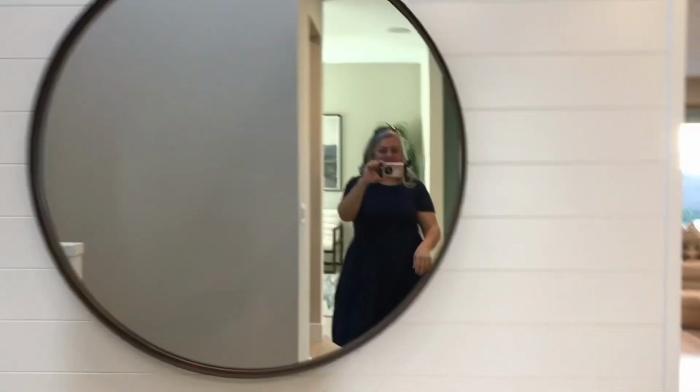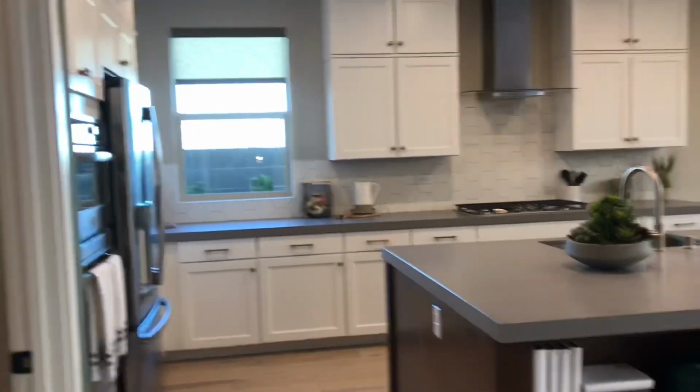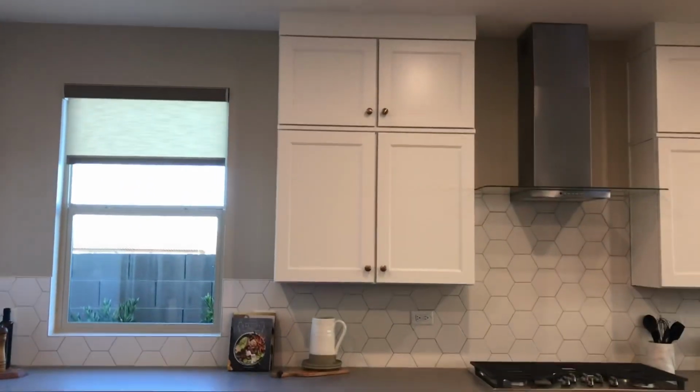Hi guys. Wow. Look at this space. Ah, this is beautiful. The beautiful countertops. The pantry. I think I need gray. Paul, look at that gray. That's nice. We're gonna one day paint our cabinets soon, hopefully with white. Ooh.